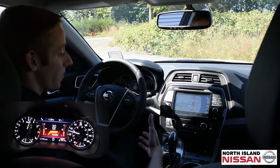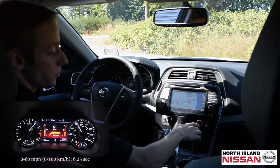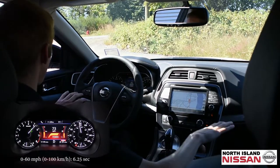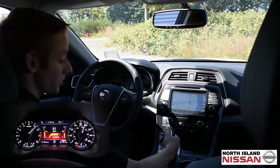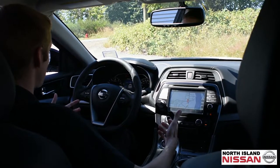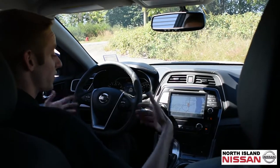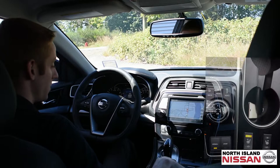Alright, so in the interior here, we do have the map navigation in this model. There's also a dual climate control, so you can set a different temperature for each side of the vehicle. Going down below that, you have the gear shifter. It's a leather-wrapped gear shifter, so it's easy to keep nice and clean. There is a manual mode in the vehicle as well, so you can pull it back and manually shift through the gears. Going down below that, you do have the heated seats down below here.